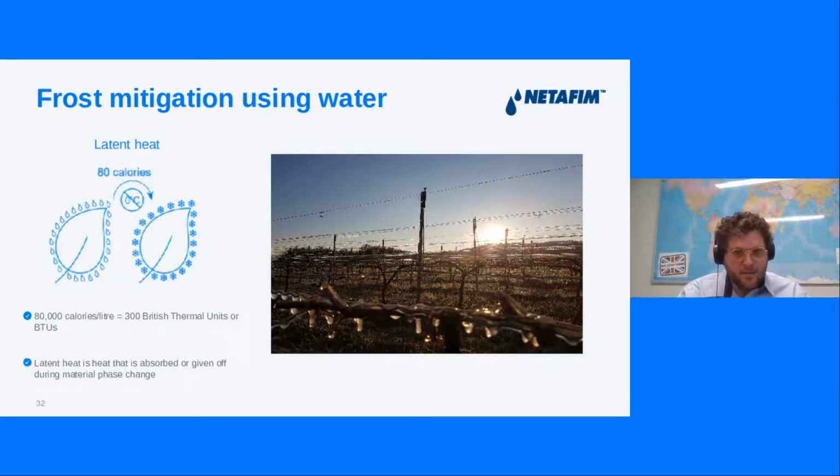Okay, so 1 liter of water applied on the vine can release heat of approximately 300 BTUs, which is the British thermal unit, which is the way we actually measure heat. But saying that isn't a lot. We need to compare it to something. So I'll compare it to 1 liter of diesel, which we can use for heating the vineyard as well. So 1 liter of diesel used with a heater can release around 37,000 BTUs, which is a huge number.